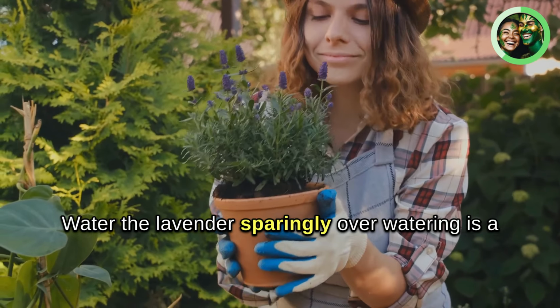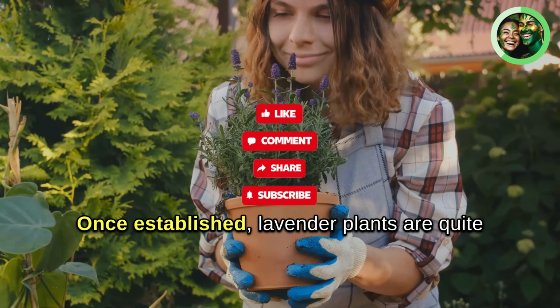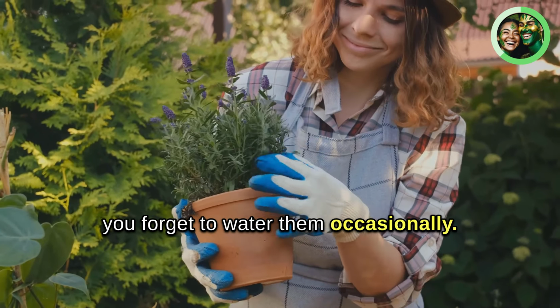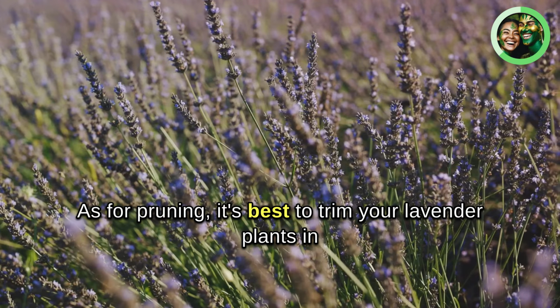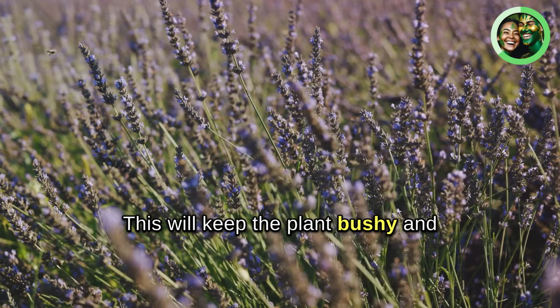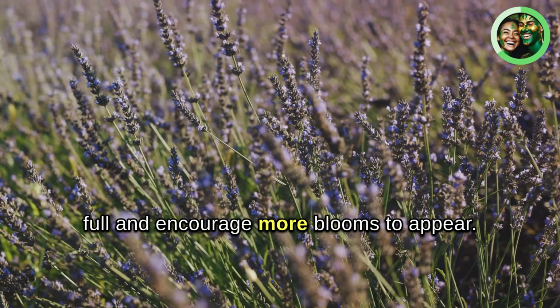Water the lavender sparingly. Overwatering is a common mistake that can lead to root rot. Once established, lavender plants are quite drought-resistant, so don't worry if you forget to water them occasionally. As for pruning, it's best to trim your lavender plants in the spring, just as the new growth starts to appear. This will keep the plant bushy and full, and encourage more blooms to appear.